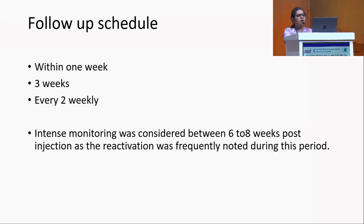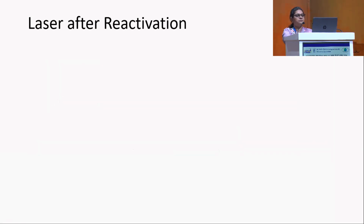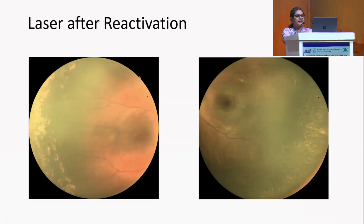The first follow-up was within 1 week after the injection to look for regression and also the adverse effects after injection, and then it was 3 weeks, that is 1 month after the injection, and after that it was a 2-weekly follow-up. Intense monitoring was considered between 6 to 8 weeks post-injection, as reactivation was frequently noticed during this period. So these are the pictures showing laser after anti-VEGF and after reactivation.